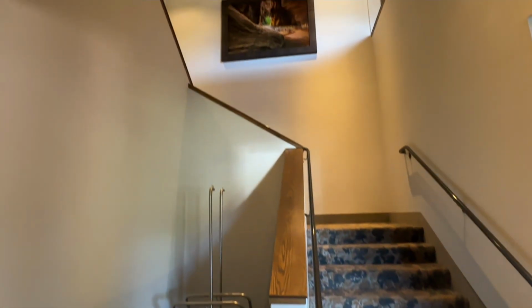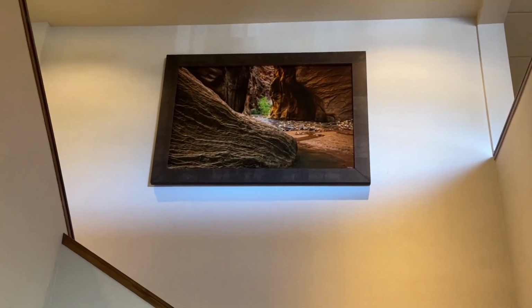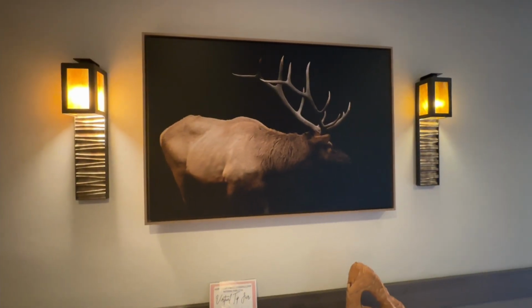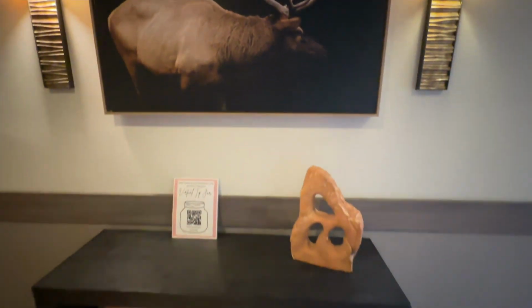This Hampton Inn is 2 floors. They do have an elevator as well as a staircase. And as you make your way to your room, you're going to see all kinds of things that are going to catch your eye.